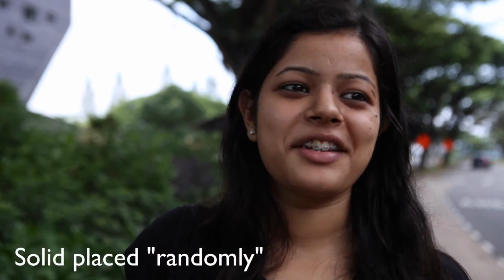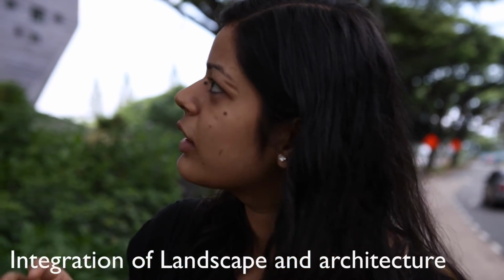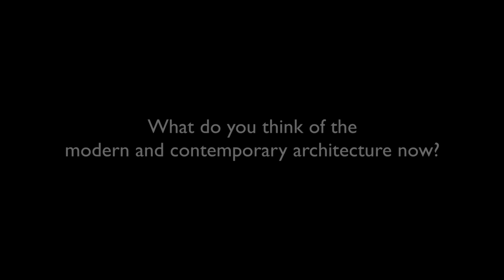So I just first saw it when I was walking from that bridge, and I didn't have really much feelings, but what I noticed is it's just lying there out of nowhere. So it's kind of unique in that sense, and I really like the way that these plants have been integrated in between, so it really looks like they've been pasted out of nowhere. But yeah, I think it's pretty innovative that way.